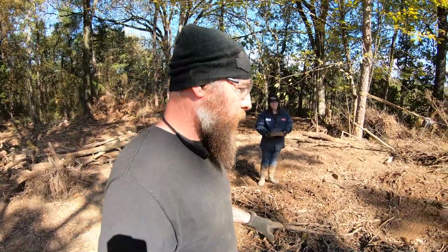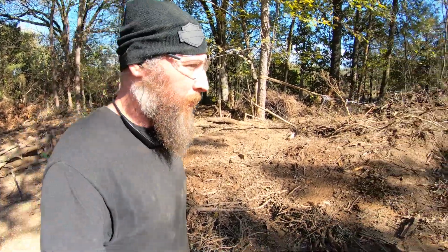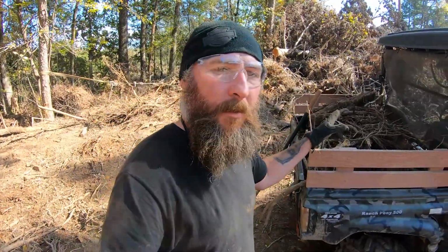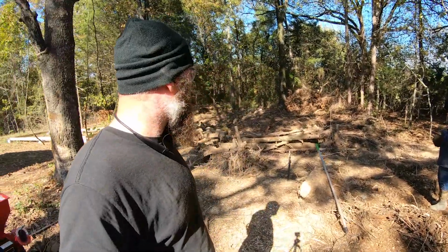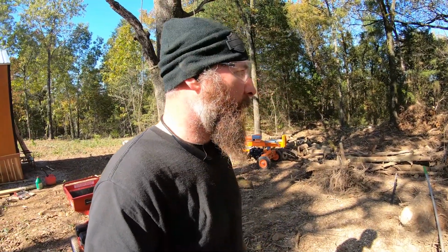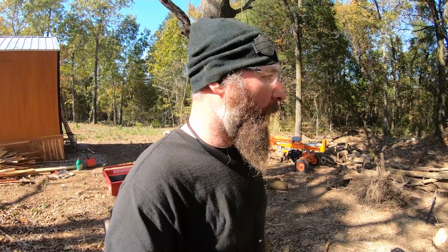Well, we moved a bunch of piles, guys. Now we're just raking up all this brush that's on the ground everywhere, putting it in the back of the side-by-side. And I am taking it far away from here. We have this big clearing over there. I'm gonna go put it over there, get it out of this area.